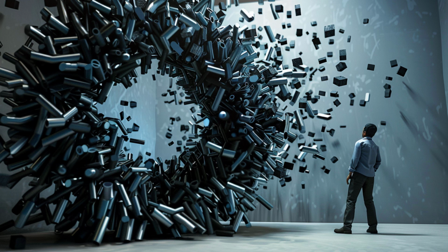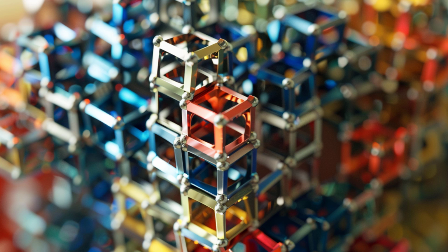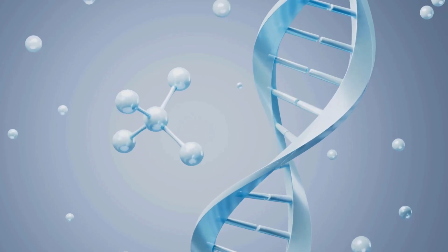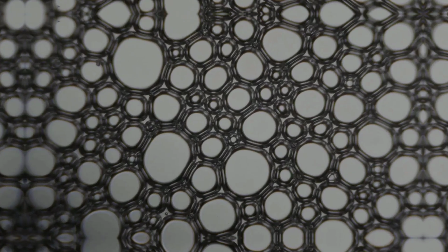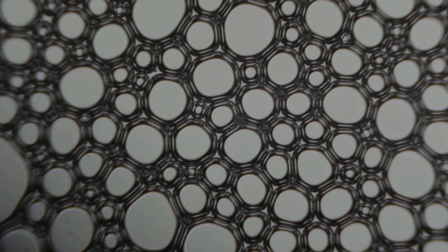Each type of self-assembly, whether molecular, colloidal, or biological, plays a fundamental role in shaping the world we inhabit. They are the silent architects, the unseen conductors orchestrating a symphony of order from chaos. It's fascinating, isn't it? But what drives these particles to assemble themselves? Let's find out. Just like magnets, certain forces drive these particles to come together.